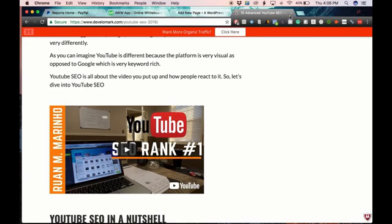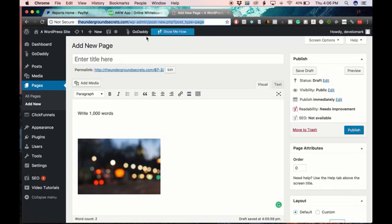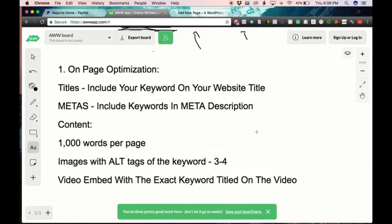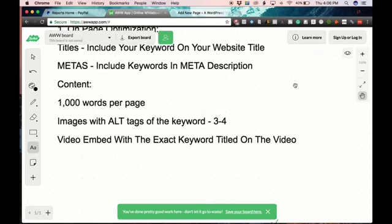Hope this is making sense, guys. I'm trying to dumb it down as easy as possible, but don't worry, I'll get into a lot of this stuff in the later videos. All right, so make sure you have the video embed, and make sure you have your metas, your titles, your content, 1,000 words per page. Insert your alt tags, video embed with the exact match keyword in there.